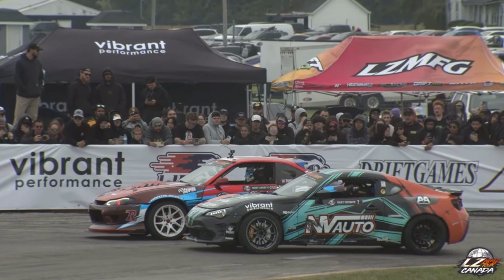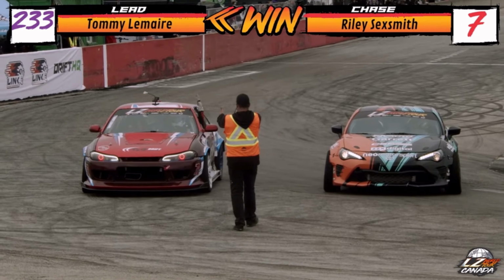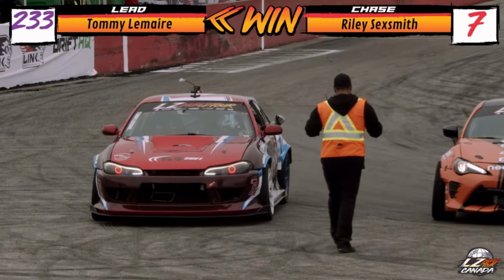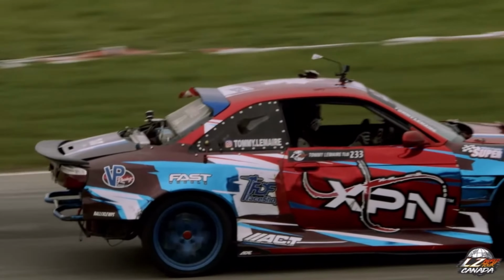And let's see who's going to get the win, Jacob. It's going to be Tommy Lemaire getting the win. Tommy Lemaire getting the win. I could agree with that. I think the mistake from Riley on the first corner, regardless of Tommy missing a couple of zones, he was never really catching him back up there.